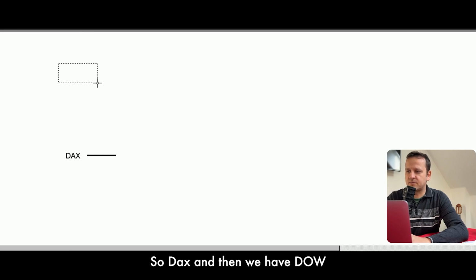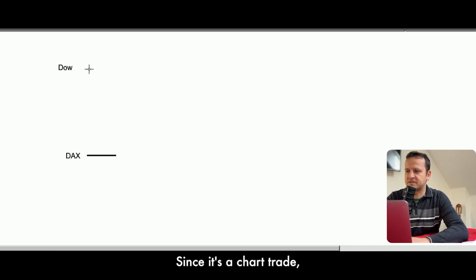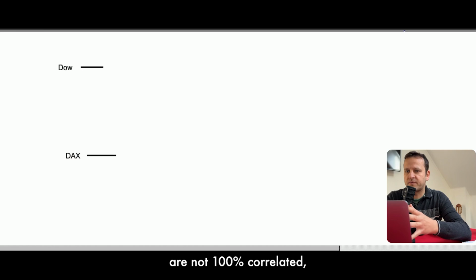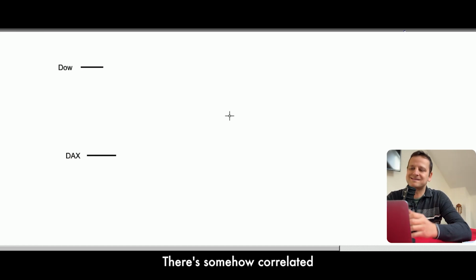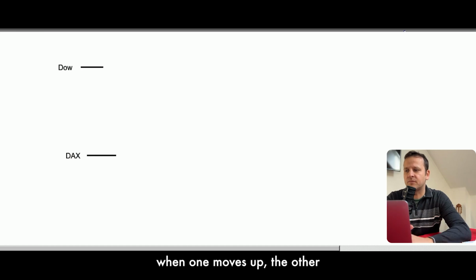So DAX, and then we have Dow, which I'll put on top of it since it's a short trade. Even though those two instruments are not 100% correlated, meaning that if one is going up, the other one doesn't fall with 100% precision in the same direction, they're somehow correlated most of the time. And about 80% of the time, when one moves up, the other one will follow as well.